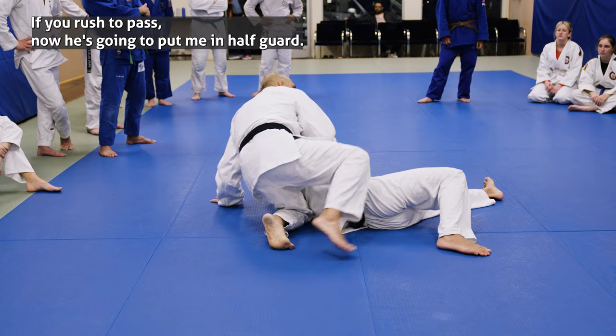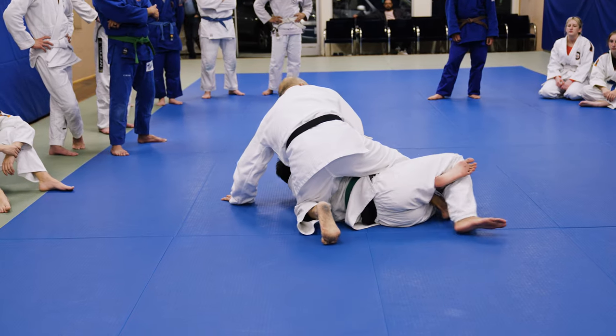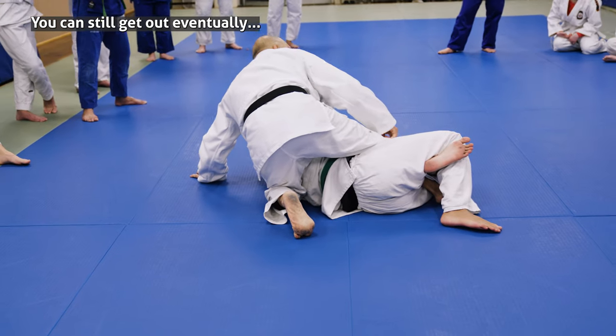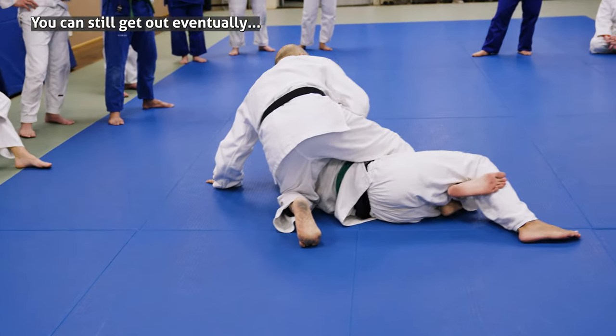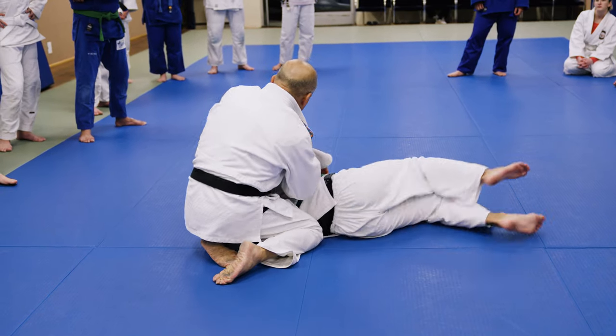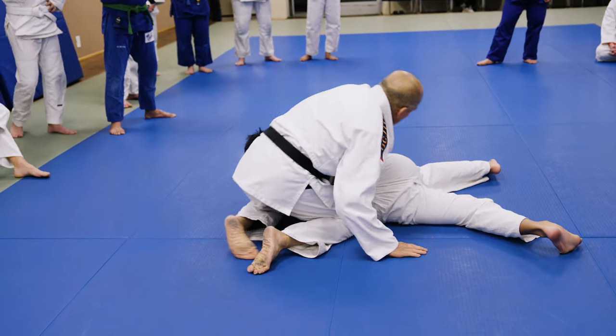Here, if you rush to pass, now he's going to have that. Now you'll be here, right? I mean, you can still try to get out of the leg, but it takes more time, right? So, because now I'm trying to go down. Then go swimming.